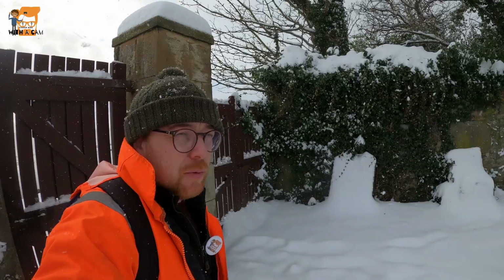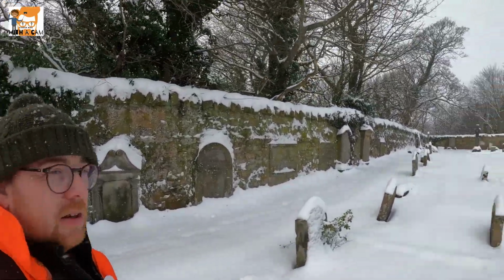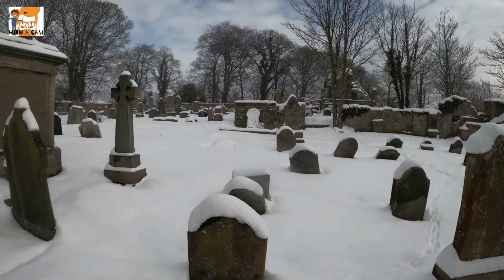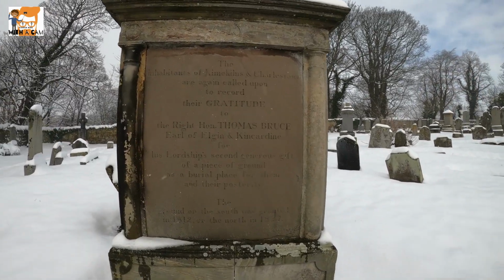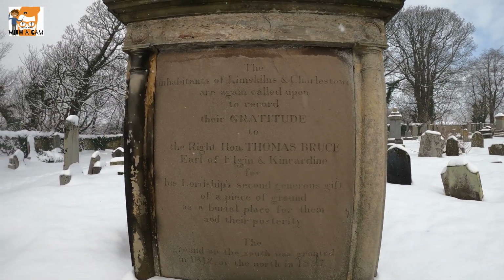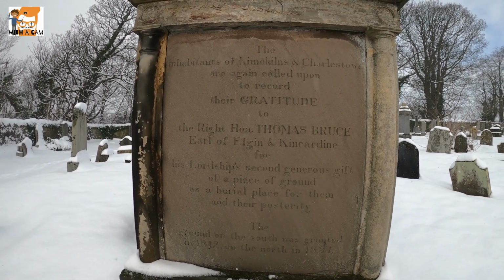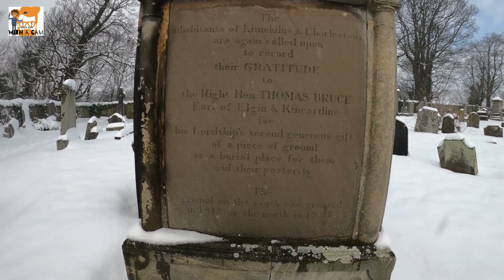So today I am. I don't know if we'll be able to read much, but it is quite a fascinating little graveyard here. Real historic. There we go. There's that Bruce name. The Right Honourable Thomas Bruce, Earl of Elgin and Kincardine, for his lordship's second generous gift of a piece of ground as a burial place for them and their posterity.